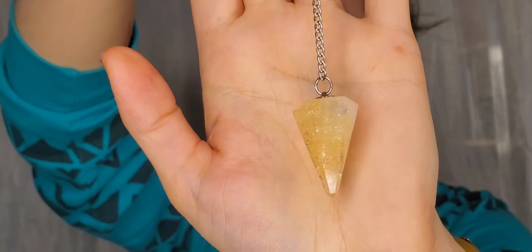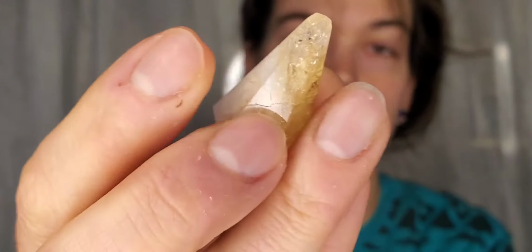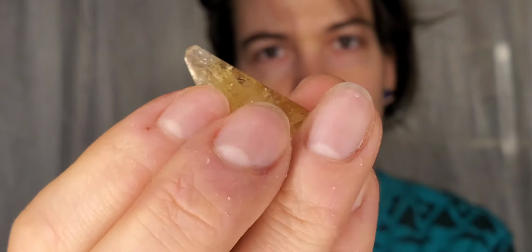And then I have a citrine pendulum. And citrine and smoky quartz both have aluminum impurities, which give them their colors. And actually, some citrine you can heat, superheat smoky quartz, and it will become citrine. I like this pendulum also, but I feel like it's not as truthful as the other pendulum. This one's kind of more like, wants to tell me what I want to hear instead of telling me what I really want to hear, which is the truth.